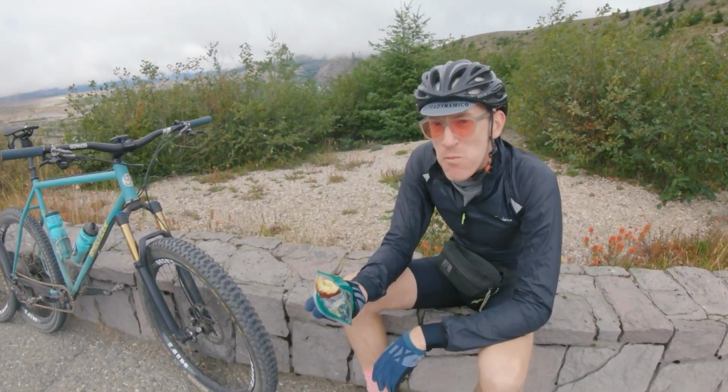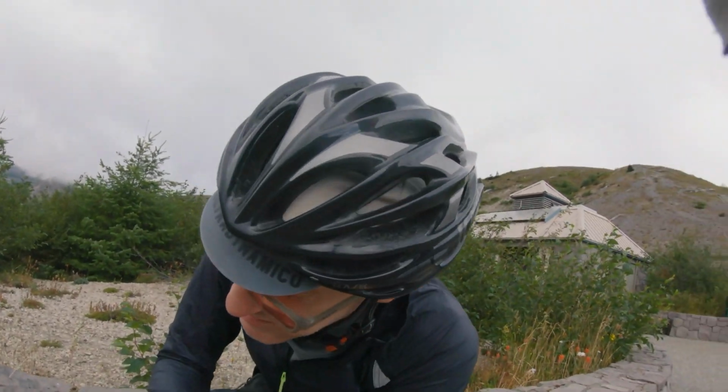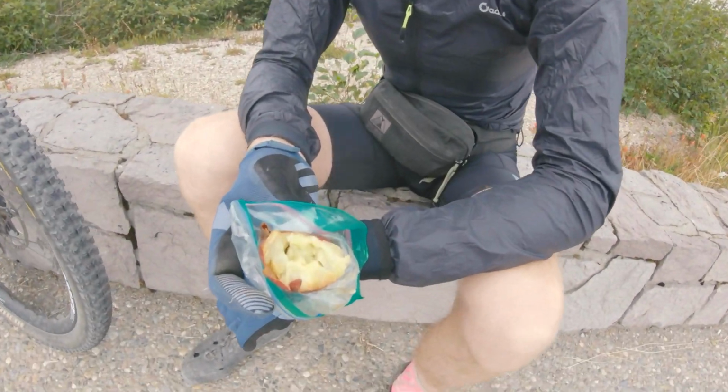What tire setup you got on this bike, Ron? 2.8 in the front, 2.4 in the back. They're Maxxis Recons, I think. Big boy tires. They give you a lot of float through the sand. Sand surfing.